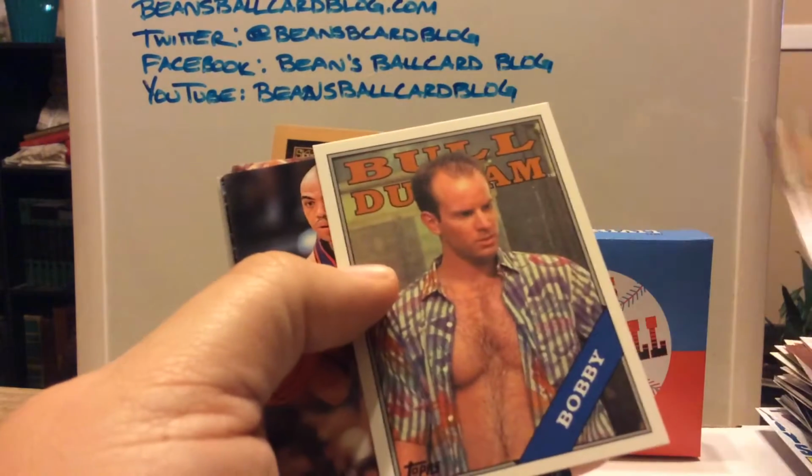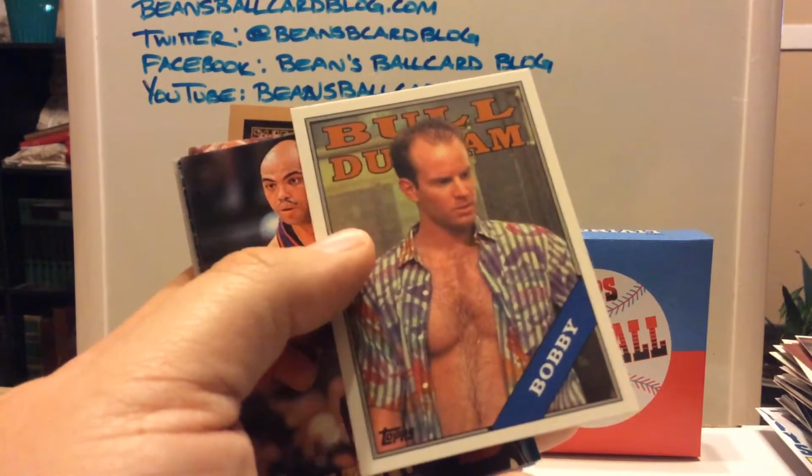Bartolo Colon, who doesn't love those? That's the first of those Bowman Durham cards. Love me some Charles Barkley.